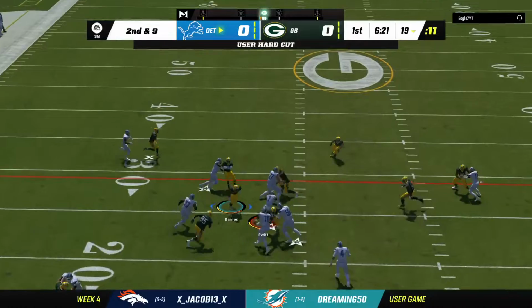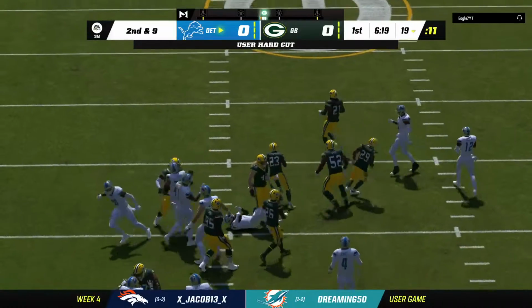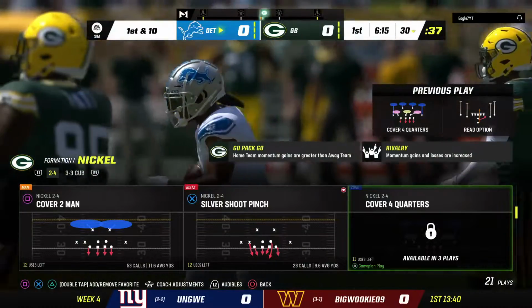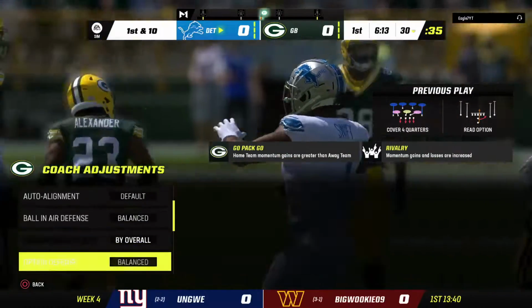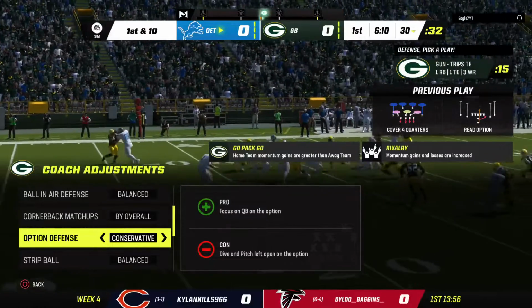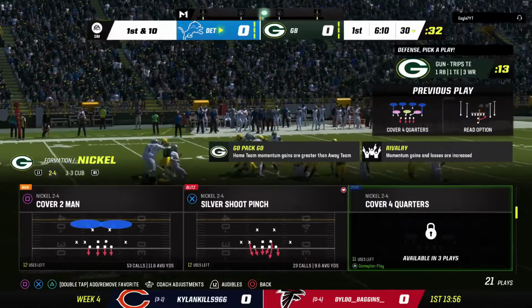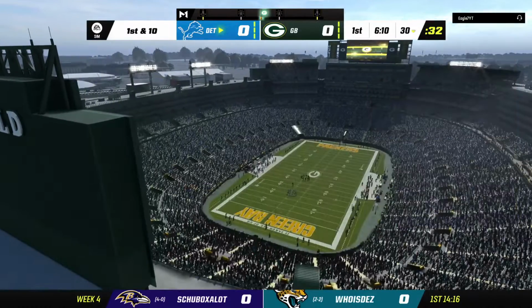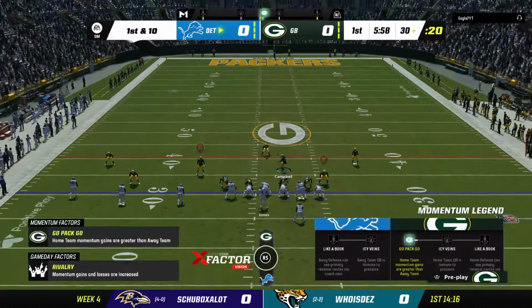Right back to Swift again on second down, and he'll get this up to the 30-yard line. 11 yards there and a Lion first down. That's a very nice gain there, a confidence-building run. Love the execution up front, and the way he pressed the hole, absolutely perfect. So 1st and 10 now from the 30.